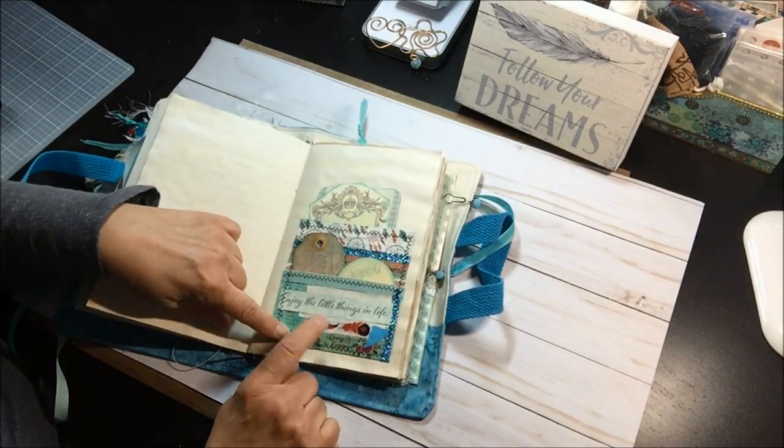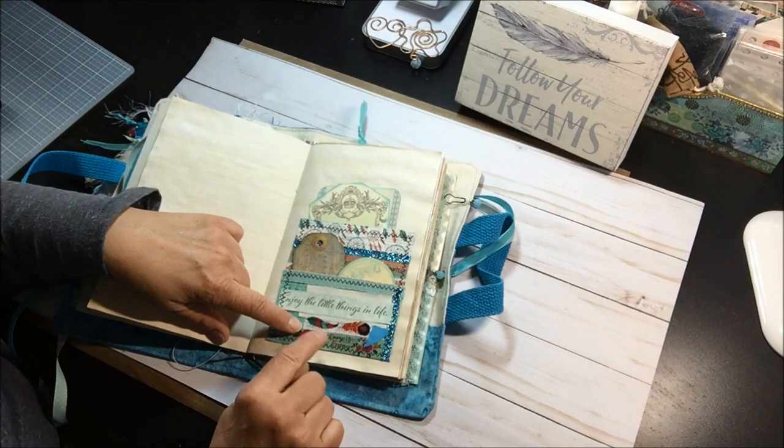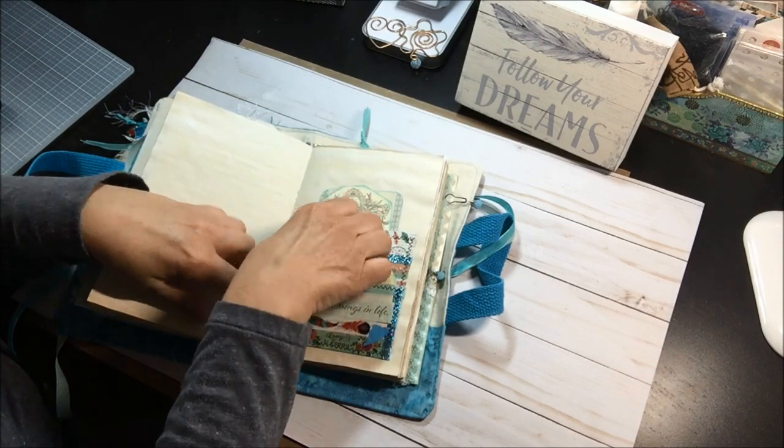Oh, I know where this came from. Somebody did a tutorial. Who was it? I can't remember off the top of my head. If I find it, I'll link it below. It's all washi tape, except this little piece of paper. But this is all washi tape along here.